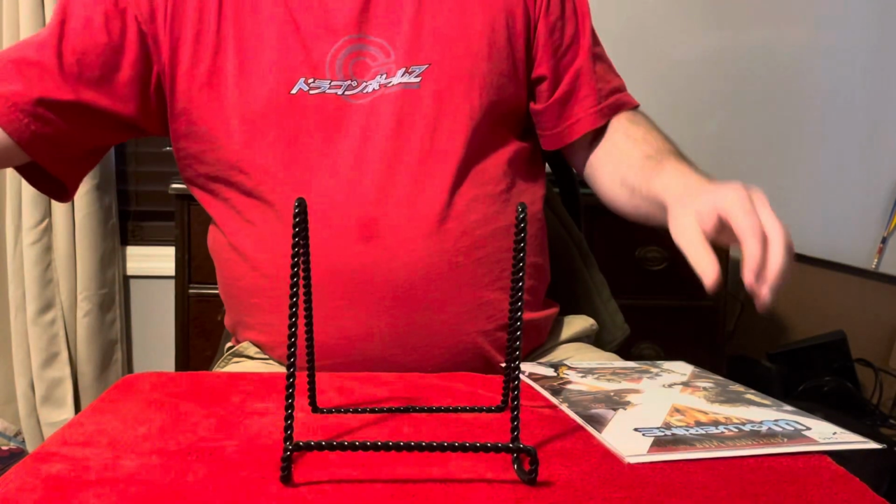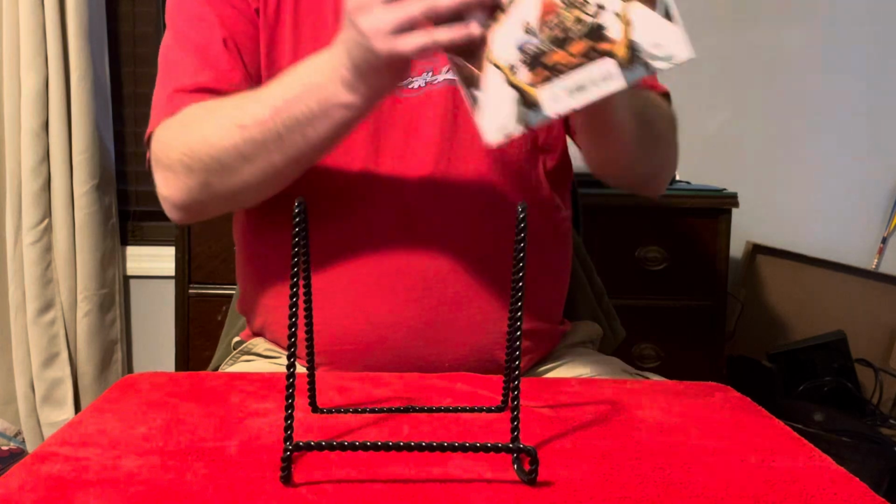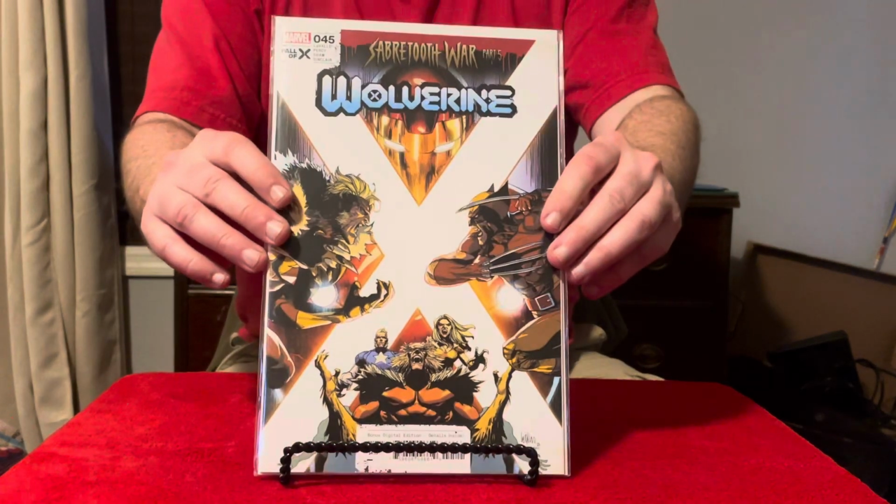And the last book, we were talking about Wolverine number 45. This is Sabretooth War, part 5.